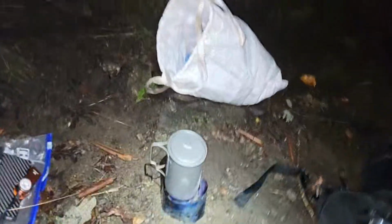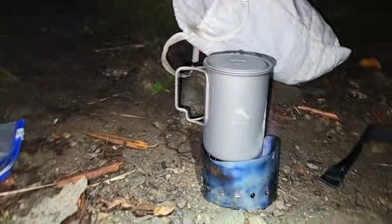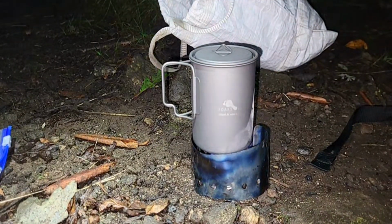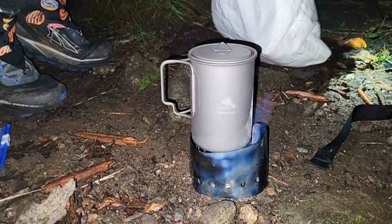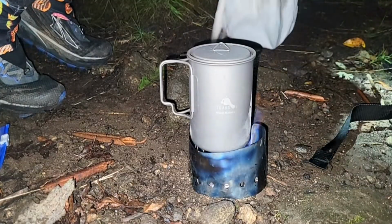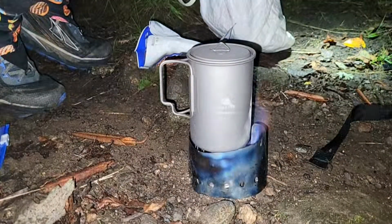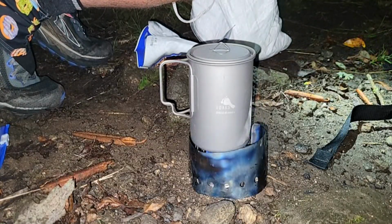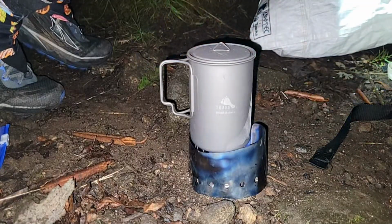But that's getting to a boil. Let's prep the food. So I actually want to eat something decent. Oh, I'm actually thinking about, did I forget something? Let me see if I forgot it. No, it's in here. Okay. I think I forgot my spoon.